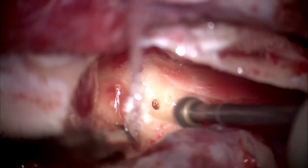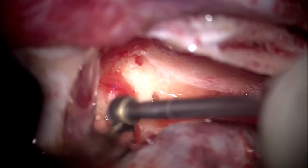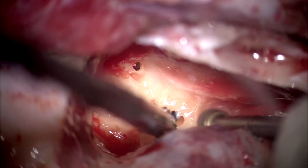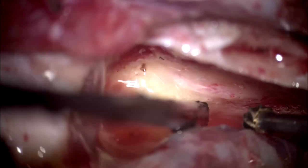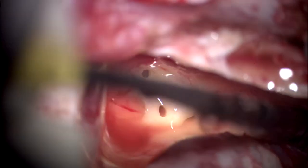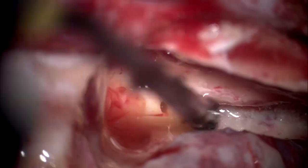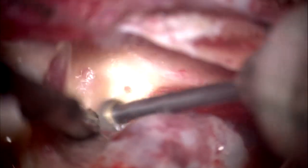This is your posterior canal now. This is the non-ampullary end of the posterior canal. See this? And this is the ampullary end of the posterior canal. See that? See, that is the jugular bulb below. See the jugular bulb below? This is the labyrinthine block. It has to go.